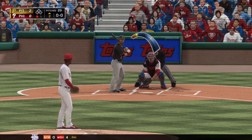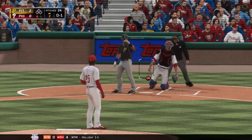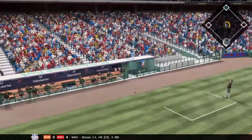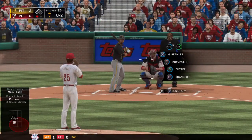Jordany Valdespin will get his first shot here, and you can see he's got that average up near the .330 mark to begin play. Well, it's kind of a surprise to a lot of people, too, guys. I mean, nothing against him, but I don't think many people projected him to be hitting like this this year. Bases are empty, one man out.